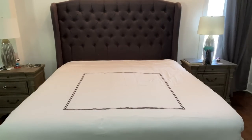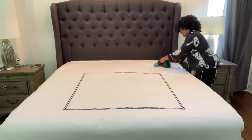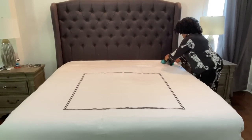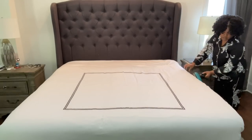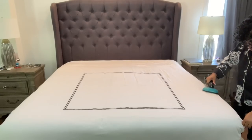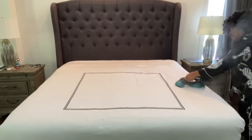One hack that I'll share with you concerning duvet covers and the insert is that if you are struggling to put it on, just put the comforter down and then lay the duvet cover on top of that. That is a hack that I've tried before and it's worked beautifully. So if you're struggling, that's another option for you.